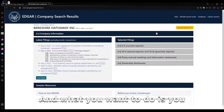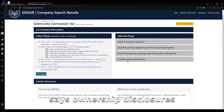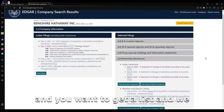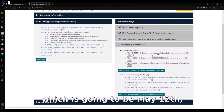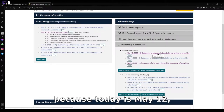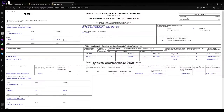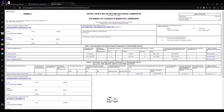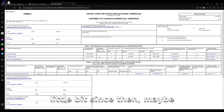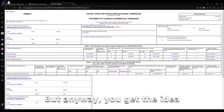And what you wanna do is scroll down to the bottom here and go to where it says ownership disclosures. Click on this, and you're gonna get a list. We want to look for the most current one, which is going to be May 12th, because today is May 12th. And here we go. You can see that this may not have been bought or sold today, but it looks like the transaction was made on the 10th. So maybe the stock has moved a little bit since then. Maybe it hasn't. But anyway, you get the idea.